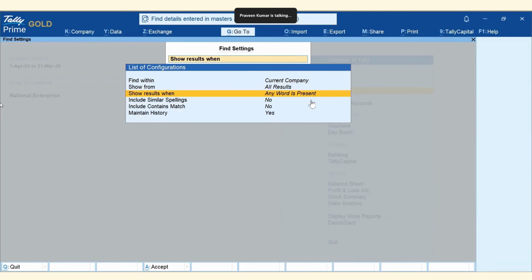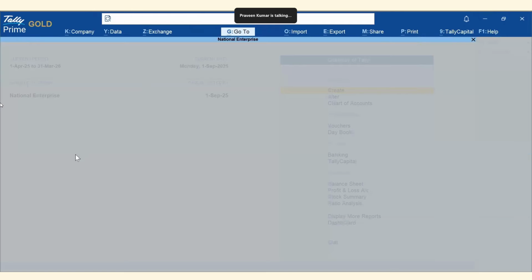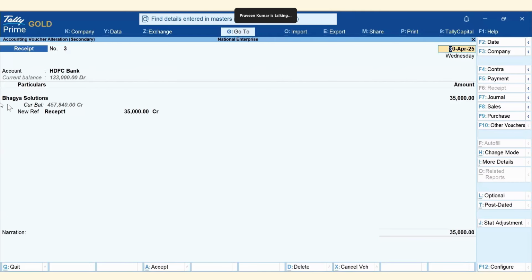I might plug in 3 to 4 words, but even if any of these words is present in it, please filter those ledgers, reports, anything, and throw the result at me. Yes. So here I'll type Bhagya Dell and enter. Here you can see it searches all of the transactions and masters and gives you the bifurcation at 2 levels. The first level is transactions at the top and masters at the bottom, and it also gives you the information as to where the information is present.